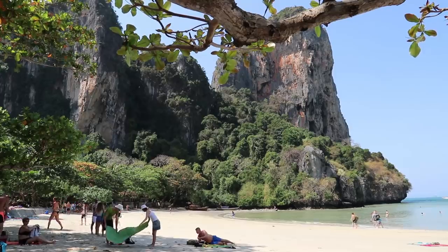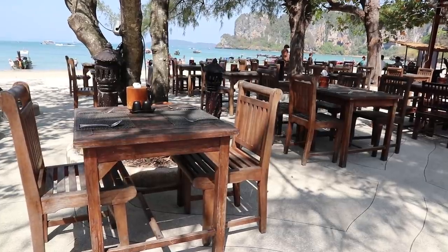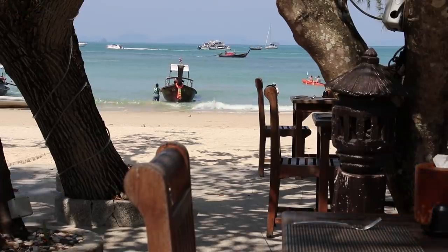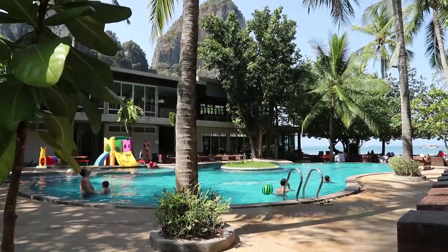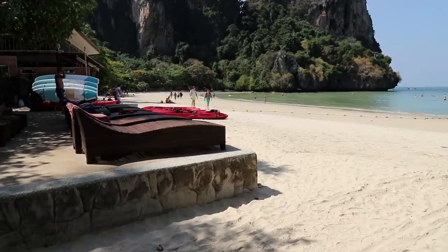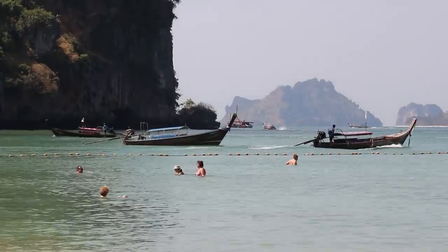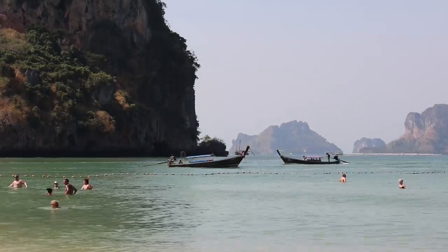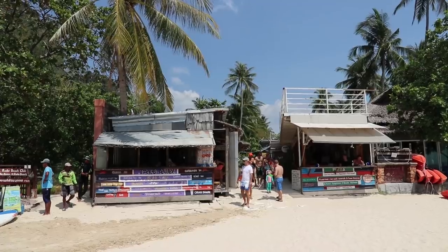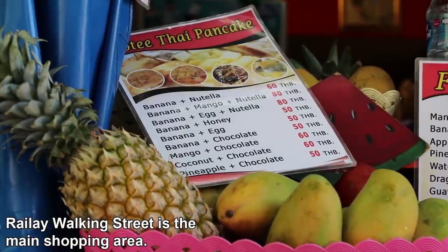This beach is certainly very picturesque. There's quite a few resorts right on the beach. A lot of them have got restaurants that you can eat at on the sand. There's some fenced off areas where you can swim. There's quite a few shady areas under trees where you can sit during the day. Railay Walking Street also starts here and there's lots of restaurants and bars and shops down there.